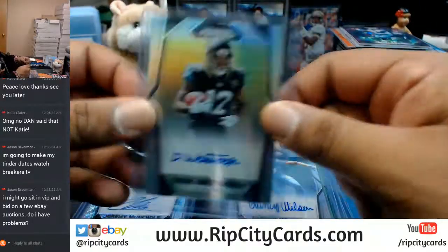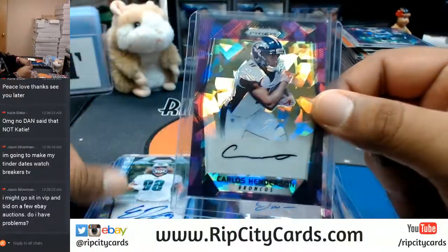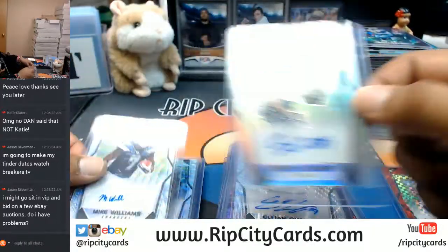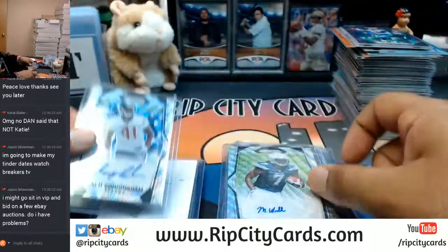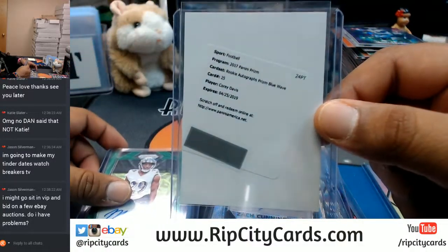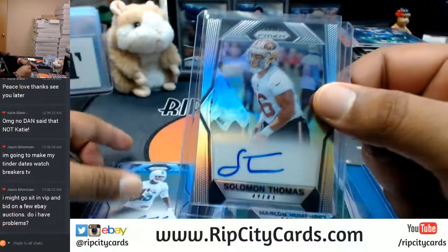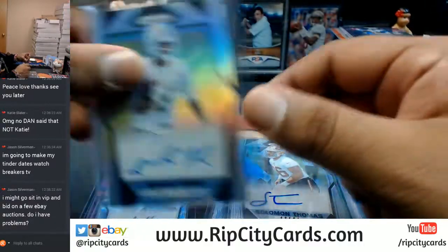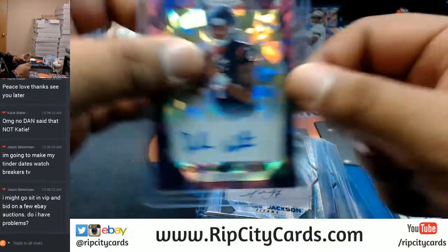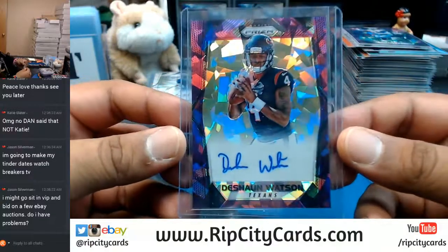Wilson, Colts. Westbrook, Jags. McNichols, Bucks. Williams, Niners. Henderson, Broncos. Qualls, Eagles. Clements, Eagles. That's a good card. Williams, Chargers. Cunningham, Texans. A redemption blue wave for Corey Davis and the Titans. Humphrey, Ravens. Solomon Thomas, Niners. Ford, Dolphins. Jackson, Titans, and the Prizm Ice. You know it and you love it. It's Deshaun Watson.